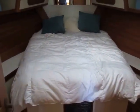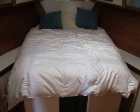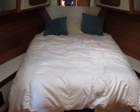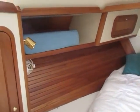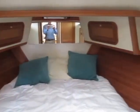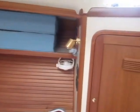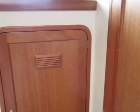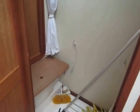So here's a center island double bed, which measures 75 inches long by about 56 inches wide. And very nice cabinetry up here. There's opening port lights and a deck hatch right overhead. So there's good storage. And then, of course, lockers on both sides. Shelves, a nice combination. And then you have on this side a separate stall shower with a hatch overhead. So very nice space here.